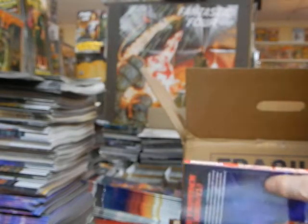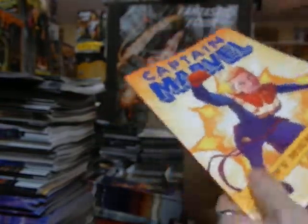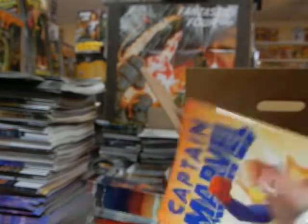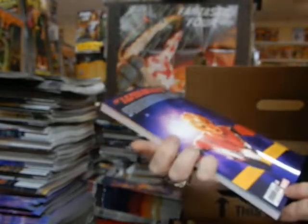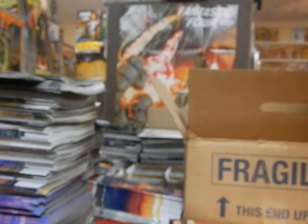And finally, Volume 5 of Captain Marvel, Earth's Mightiest Hero. This reprints Captain Marvel 1 through 10. So that was the, I think, most current series that came out. So we've got that. And you see a great Adam Hughes cover on the back. And that runs $24.99. But that's it. You know, that's it for this box.